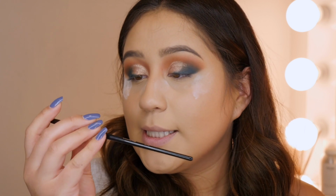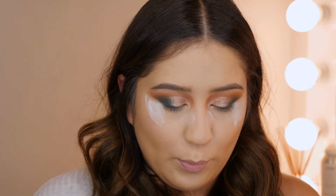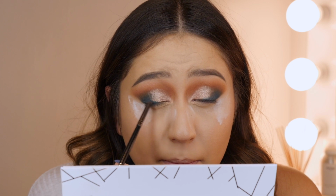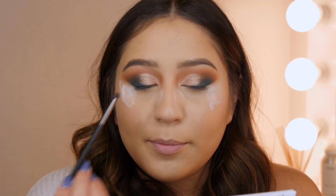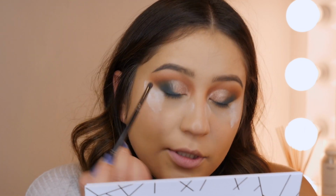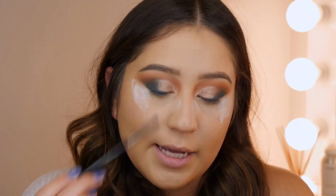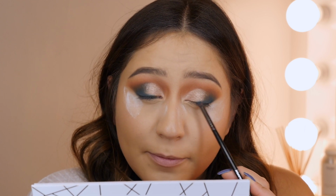Next brush, this is the Morphe E36. It is a thin, let's say, little shader or cut crease brush. Going back into Cold Brew, which is that turquoise again, and reinforcing this line right here. I'm not putting eyeliner on, but I'm bringing it in like if it's lining it, if that makes sense. As if this one is eyeliner. And then just shading it just a tiny bit right here. Just like that, which we're still not done in that area. I just want to make sure that we line our not so eyeliner.